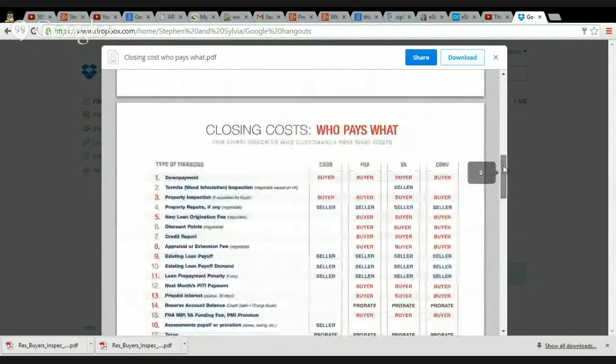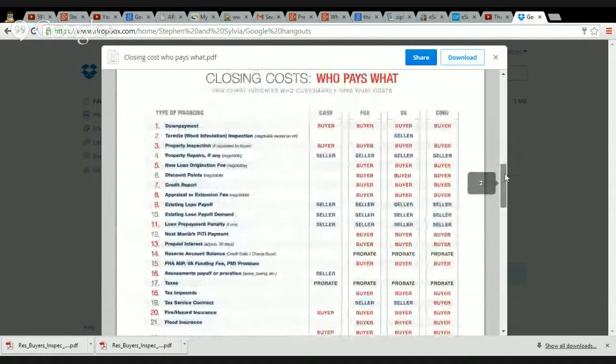So this is the graphic I found that I thought I would share with you guys today. We got ourselves the down payment. That would be the buyer's responsibility. Now the termite inspection is negotiable. We always put the buyer to pay for it, but if I can get the seller to cover closing costs, then what I do is we get that taken care of. If you're the buyer, when you write that check, you won't have to pay that part off if we can get it covered in closing costs.